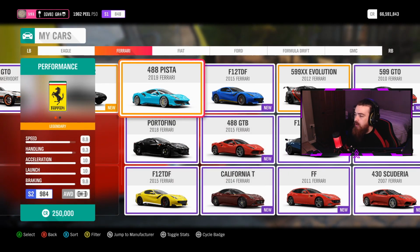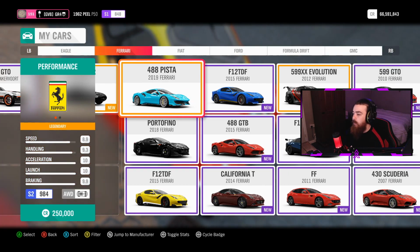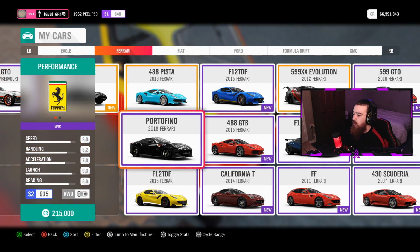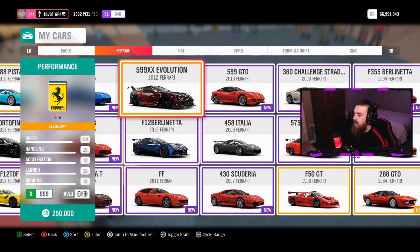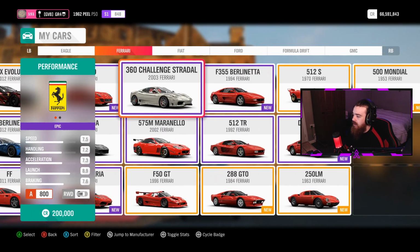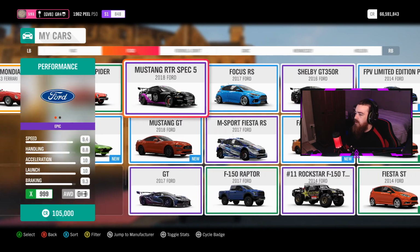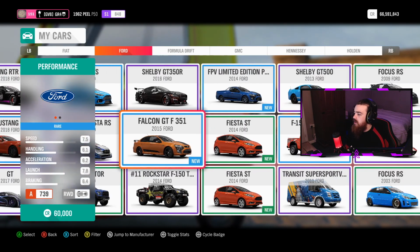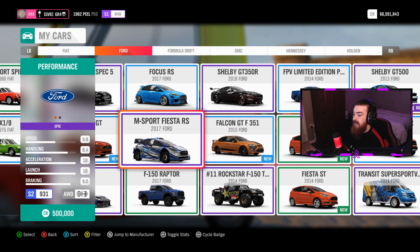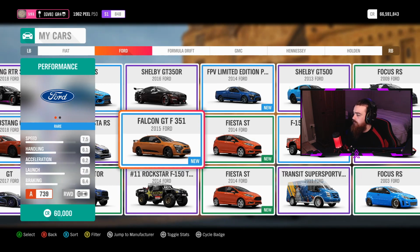Here is my Ferrari collection, the 488 Pista, which is probably one of the most beautiful cars in the game. I find the Portofino, F12 TDF. I got two of them. I don't really drive any of these. The 599XX, I don't really drive that either. Let's head on over to the Mustang RTR Spec 5 with my own custom design on there. Ford GT. We have the Fiesta RS, the rally version.